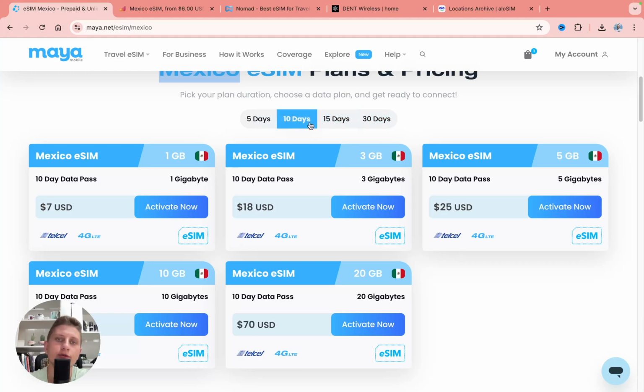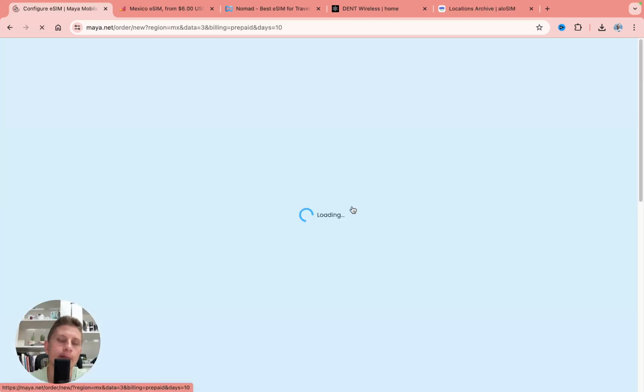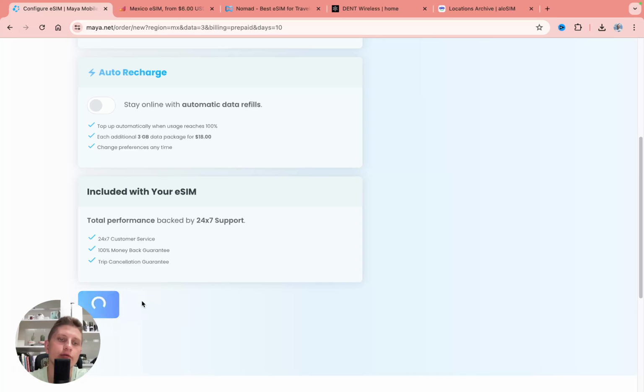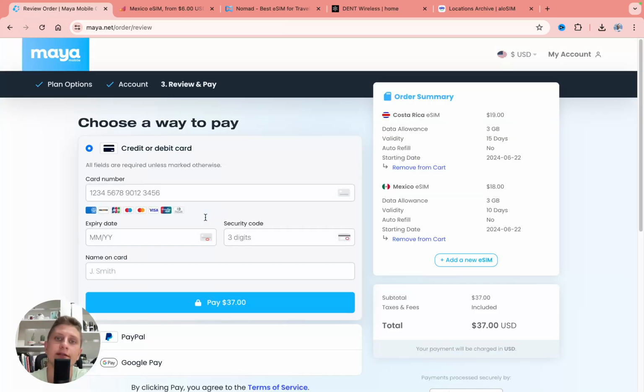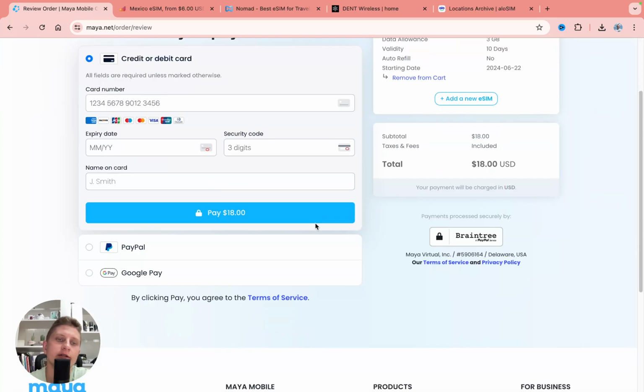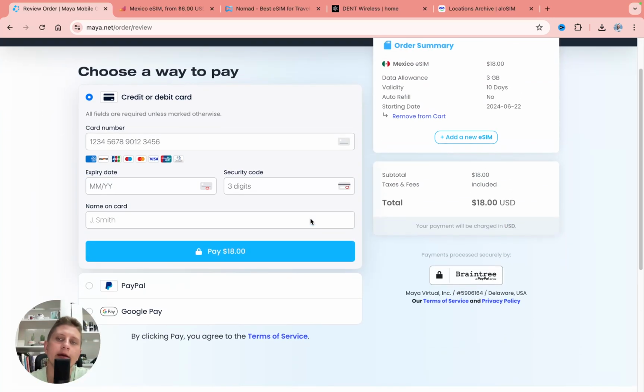Let's say that you want to use it for 10 days with 3 gigabytes. Let's click on activate now, and you'll come to this page where we need to scroll down and click on review and pay. After that, you'll have to create an account here with your email, which is not that hard. And then you can add your credit or debit card, use PayPal or Google Pay, and then just buy the necessary plan.